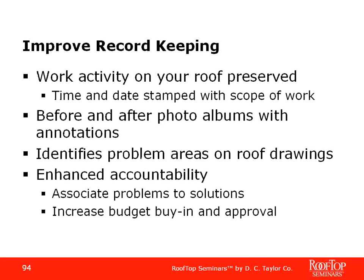By having a roof management plan, it's also going to help you improve your record keeping. Like Mike touched on earlier, you're going to allow yourself to keep track of the work activity on your roof, time and date stamped. Who was on my roof? When were they on my roof? What did they do up there?